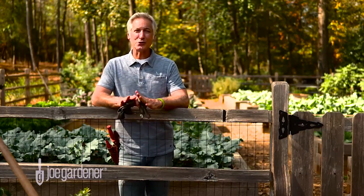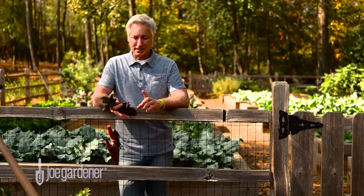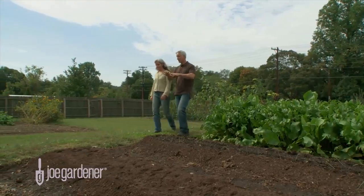And it doesn't matter whether you start with sandy, loose soil or you have heavy clay soil like I do. You can improve either case by adding organic matter. And the benefit of that, it will help your soil retain more moisture while still allowing it to drain. And it will improve the structure and texture and add those all-important microorganisms to help your plants thrive. So let's break that down.